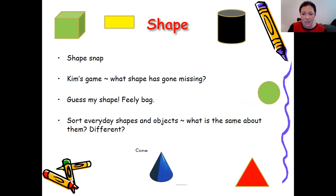Shape snap: just in the way that we use snap, you can get cards from the Early Learning Centre and places like that, where it just has the shape on the card, and then you play in the same way. If you put down a triangle and somebody else does too, the first to shout snap wins.